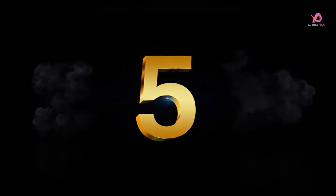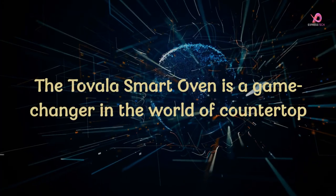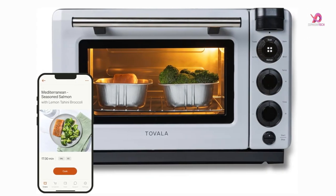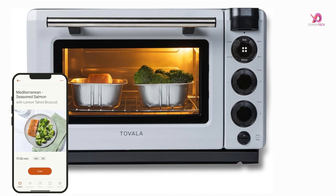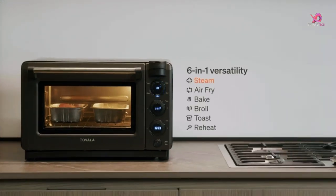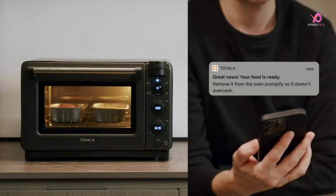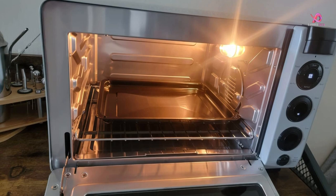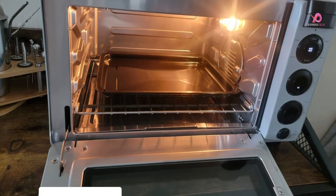Number 5. The Tovala Smart Oven is a game-changer in the world of countertop appliances. This 5-in-1 air fryer oven combo is designed to do it all, from air frying and toasting to baking, broiling, and reheating. With its versatile modes and smart technology, you can achieve the perfect cook with just the press of a button. But that's not all.